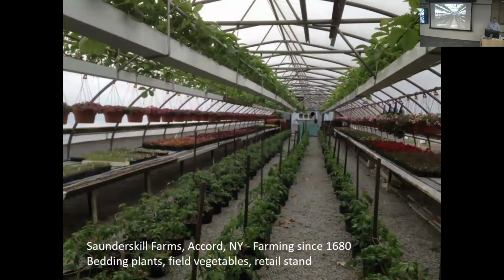This facility is Sonderskill Farms in Accord, New York, in Ulster County. The interesting thing about this operation, which now has, I think, 800 acres of field vegetables, bedding plants, and a retail stand, is that it's been in continuous operation in the family since 1680, which they say is the second oldest continuously operating farm in New York after one farm on Long Island that's been operating longer.